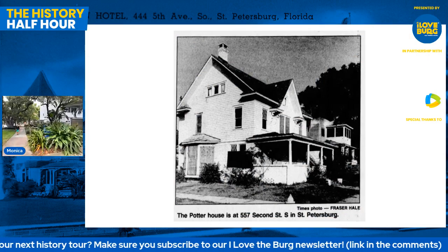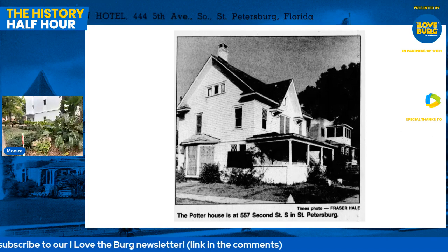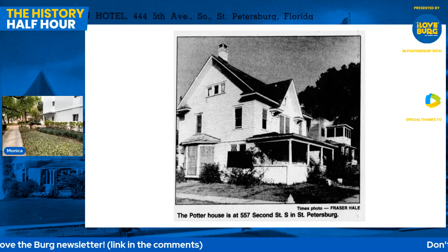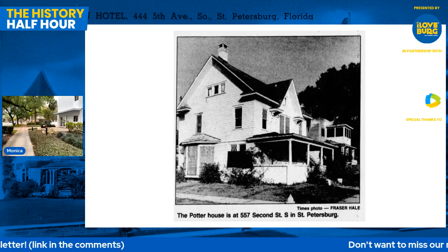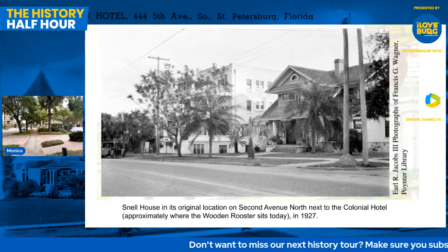That was the Potter House. There were efforts to save that house that kind of went in fits and starts, but it finally was demolished along with one next door as the university expanded.